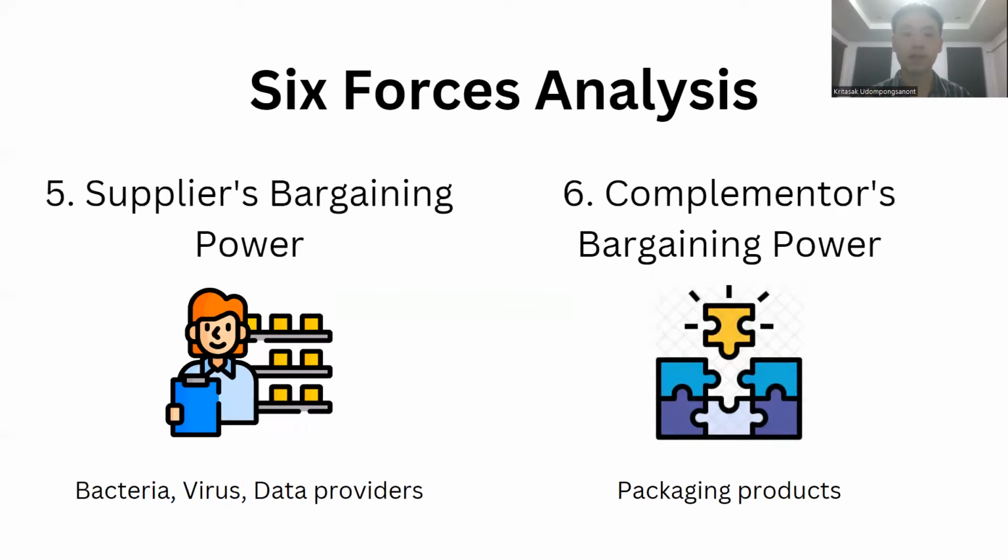Fifth, for supplier bargaining power, virus and bacteria providers and hospitals providing data and symptoms of patients are the suppliers. However, there are many suppliers in this industry, so it can choose the one who gives the best price. For complementary bargaining power, the company needs to focus on the complementary products that are used together with drugs. So packaging products such as drug bottles and pill panels need to be focused on.